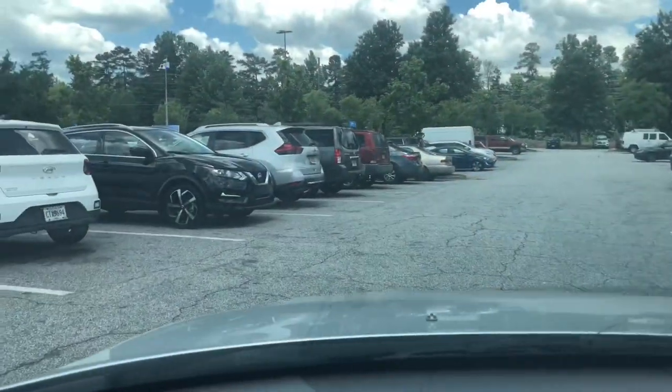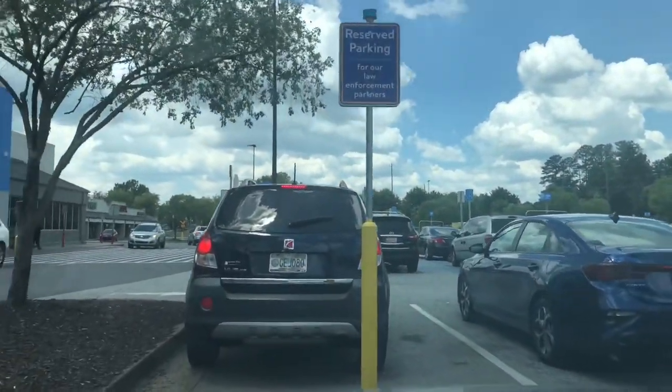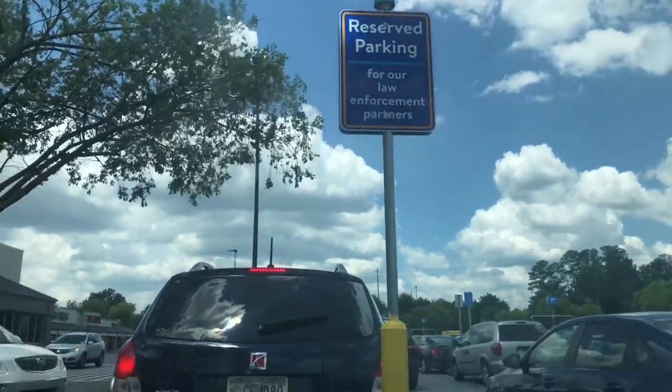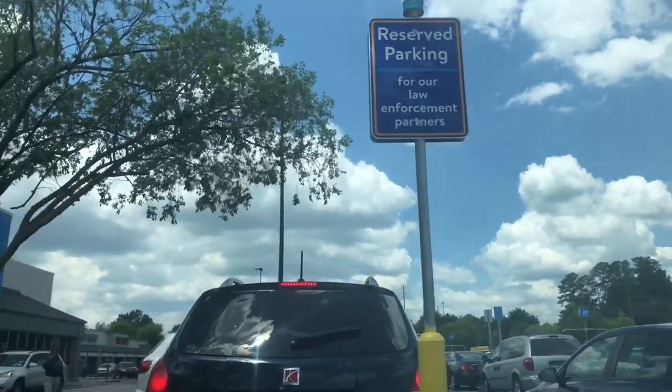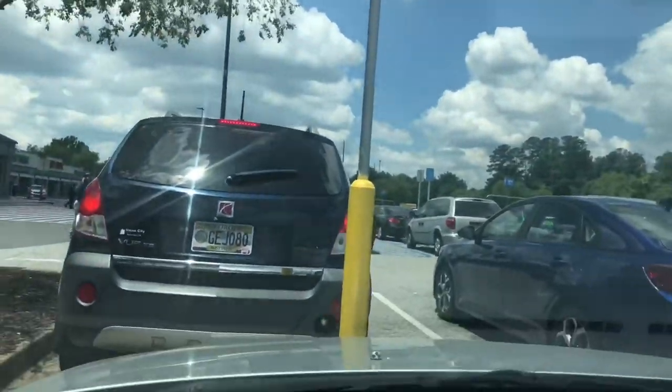Y'all, every time I come to Walmart, I always park right here. Maybe because I used to work at Walmart, and people really don't care if you park right here. Y'all don't take my advice, because I don't want y'all to get a ticket or anything and blame me. But girl, I'ma always park right here.